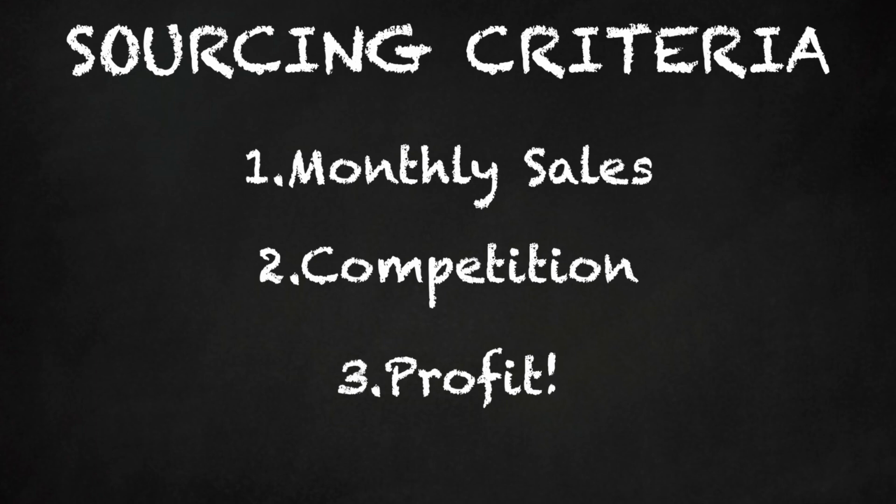per each sale. All right, so let's start off with monthly sales, which to me is by far the most important data point I need to be looking at when it comes to selling wholesale products. And the simple reason why this is the most important for me is because wholesale for me now is personally becoming more of a volume-based game.